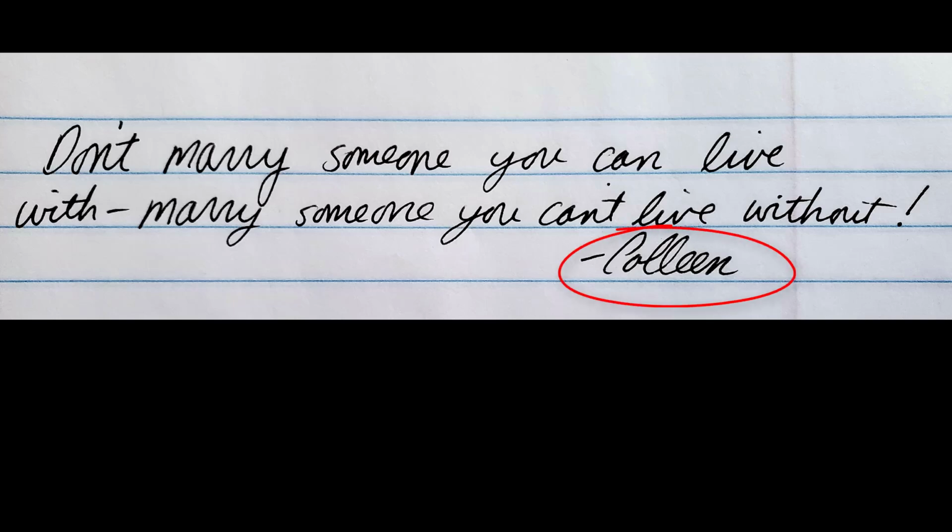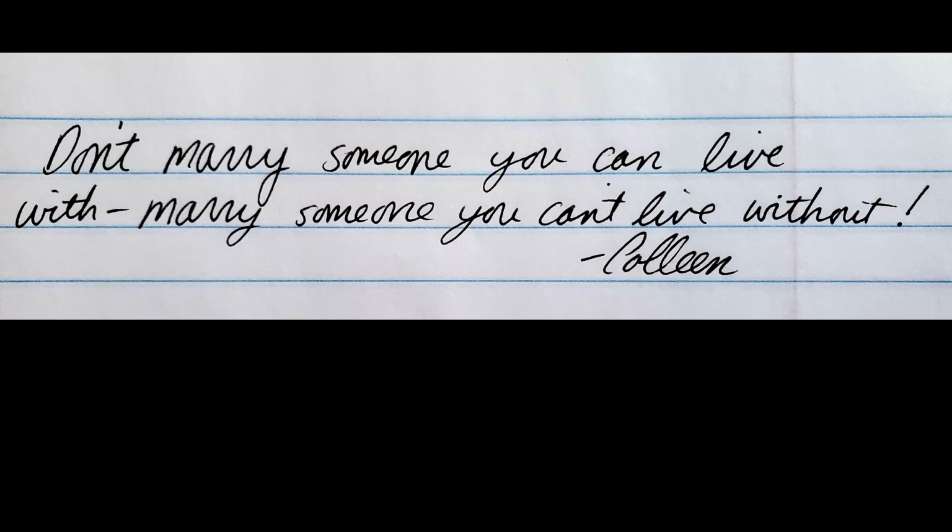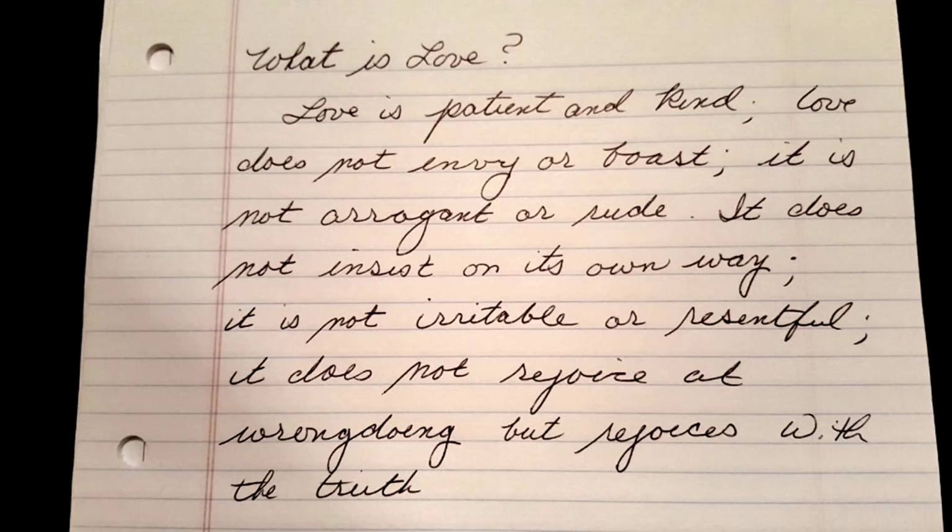And this was submitted by my friend Sonia. This was submitted by a friend and fellow teacher, Colleen. Don't marry someone you can live with. Marry someone you can't live without. Another friend decided to write out a quote. I'll read aloud while you read the text silently.